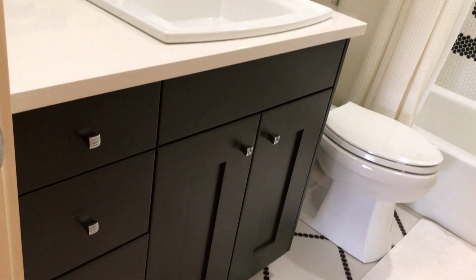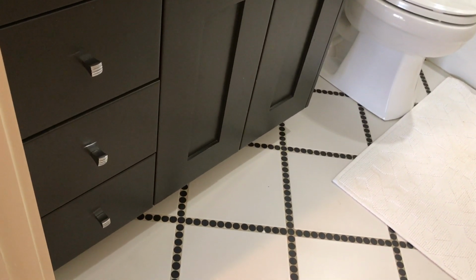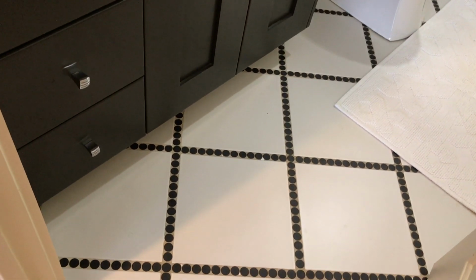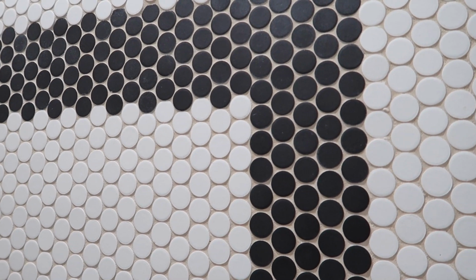The countertops are also quartz, and each bathroom has its own unique hardware. And the tiles also have unique designs in each bathroom, and that is another feature that really sold me on this home.